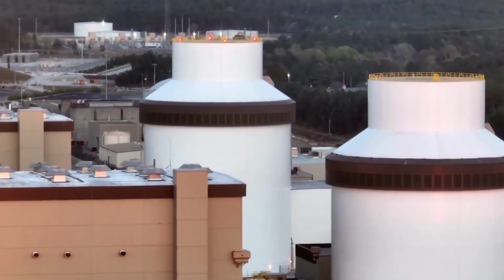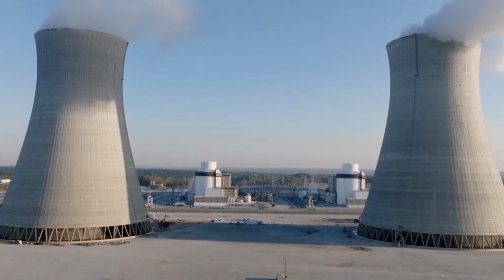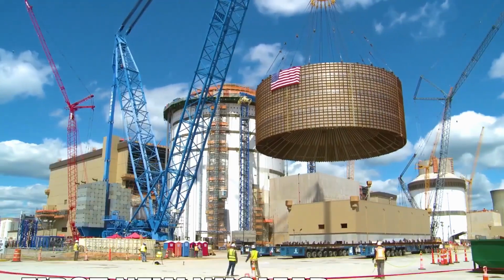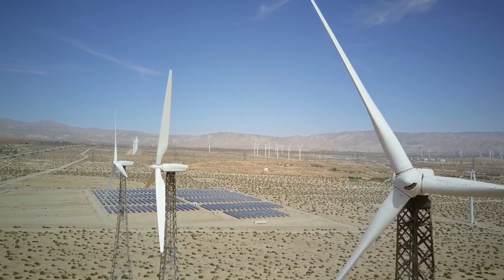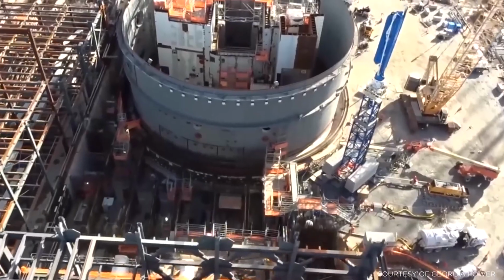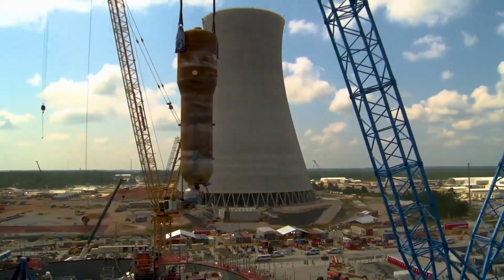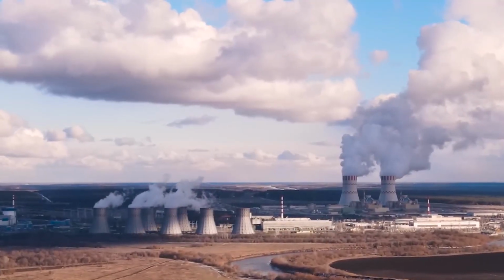Plant Vogtle's Units 3 and 4 are not just any nuclear reactors. These behemoths represent the first new nuclear builds in the United States in decades. You might be picturing clean energy as wind turbines spinning gracefully, or solar panels soaking up the sun. But nuclear power is here to remind us that there's still a force to be reckoned with, especially when the sun isn't shining and the wind isn't blowing.